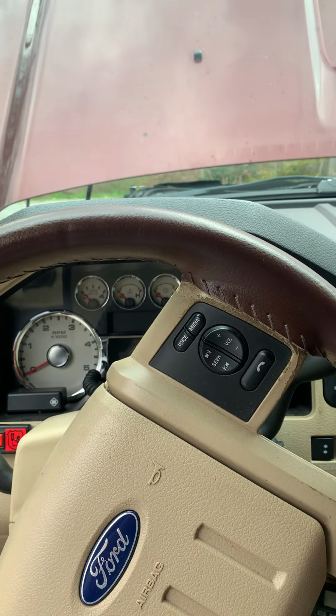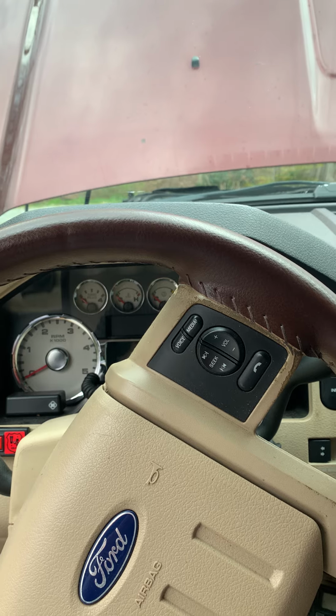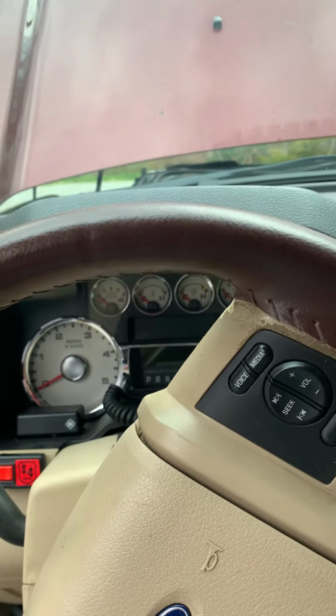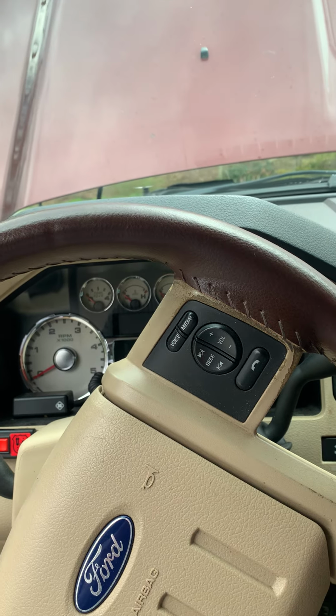I have custom tuning on the trans anyway, so I just let it do its own thing, and then if I want to downshift I can, or whatever the case may be. So that works really good. It'd be worth, I think, the money to have that. If you guys are interested or thinking about doing it, it's a real good add-on.